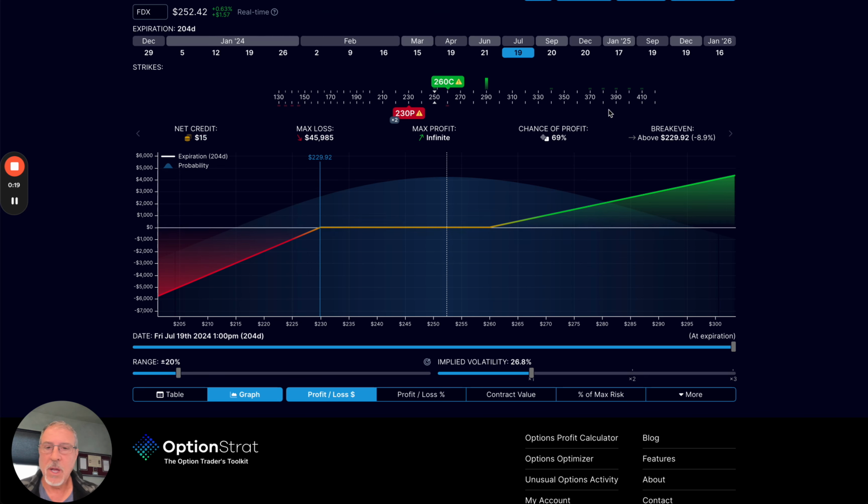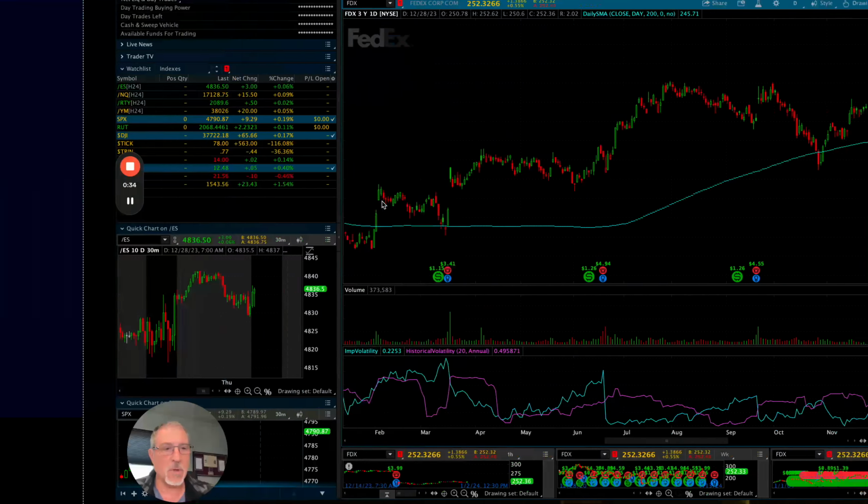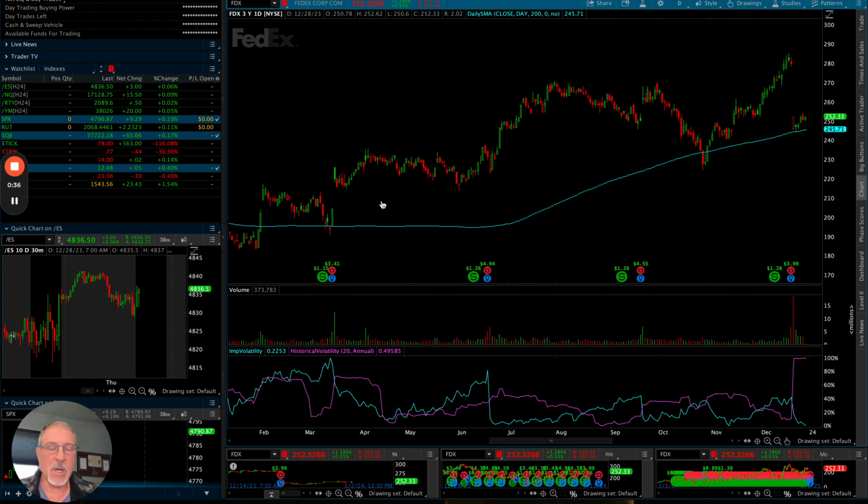So let me give you the premise and the setup on this trade, and this is going to be another start to finish trade. But this is going to be a longer term trade. So let me share the premise with you behind this trade and my thinking on it, and then we'll get into why I'm doing it the way I'm doing it.